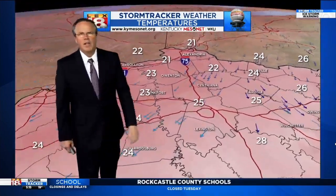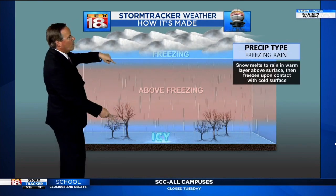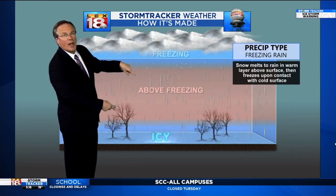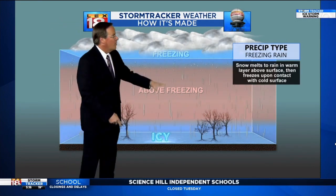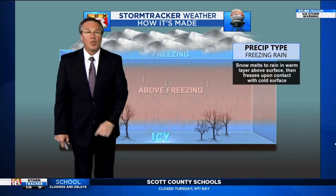But now up to 25 on the south side of Lexington, 23 at the Bluegrass Airport with that north wind at 15. Your wind chill comes in at 10. So there's your thick warm air aloft. When you get freezing rain, that's what happens. It's thick. The water drop doesn't have a chance to freeze on the way down, so it falls as rain and then freezes on everything else.